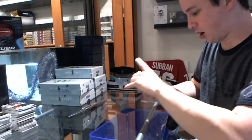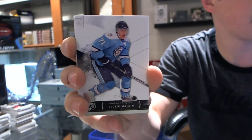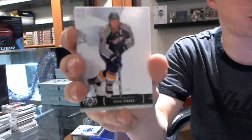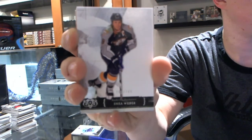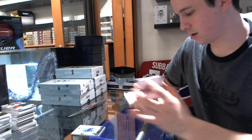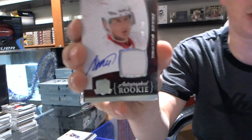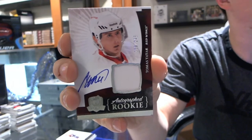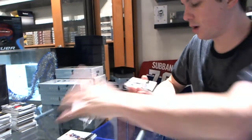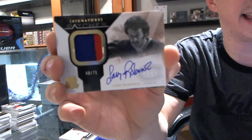All right, we start with a base card, number 216 out of 249, Evgeni Malkin. We got a base card, number 249, Shea Weber. We've got a one-color rookie patch auto, good player at least, numbered 159 out of 249, Tomas Tatar. Patch auto, 249. We've got a two-color signature patch, numbered 48 of 75, Larry Robinson.